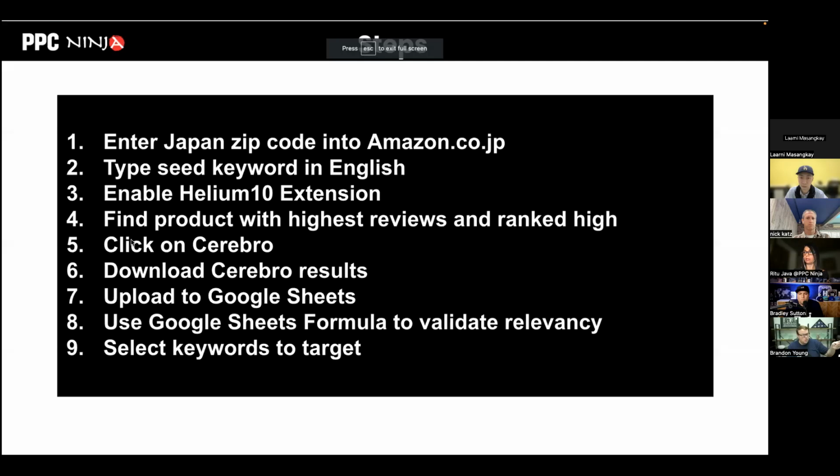So then, quickly, the steps: you want to enable the Helium 10 Chrome extension, and find one of the products with the highest reviews, and something that is ranked pretty high on the search results page organically. Then I'm going to show you how to click on the Open with Cerebro tab, which gives you access to the entire reverse ASIN that Bradley was mentioning, and you get all the keywords for that ASIN. So you want to start with the leader. That's why you want to pick one that has a substantial number of reviews and has been around for a while and therefore is ranked higher.